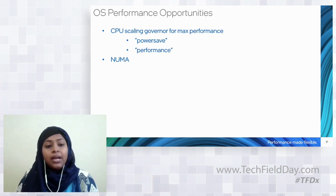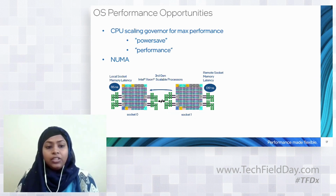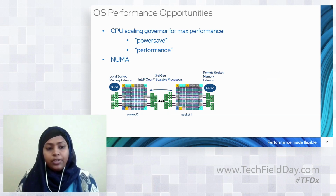The other one is NUMA locality. Consider this is an Ice Lake third generation scalable processor, and it is a two-socket system, socket 0 and socket 1. While running a workload on socket 0 and fetching data from the memory of socket 0, the local socket memory latency is 85 nanoseconds. But if the cores in socket 0 try to fetch data from socket 1 memory, then it is called remote socket memory latency, and this is around 139 nanoseconds.